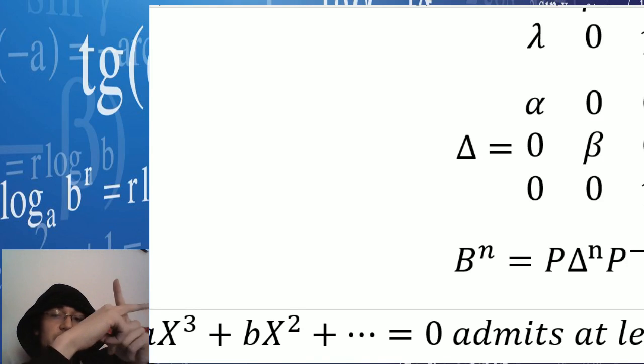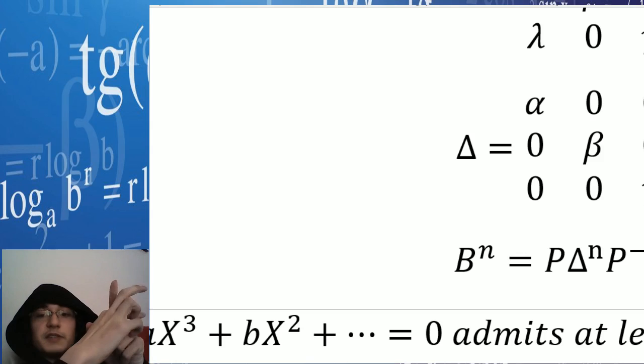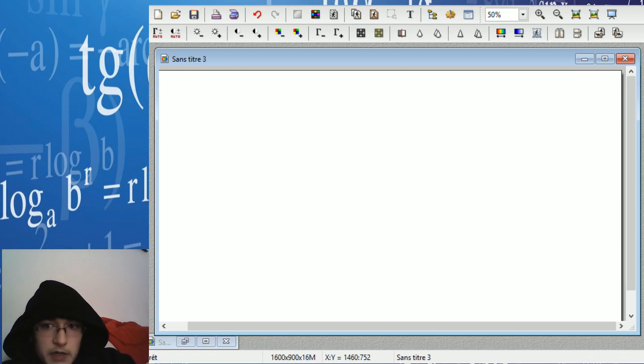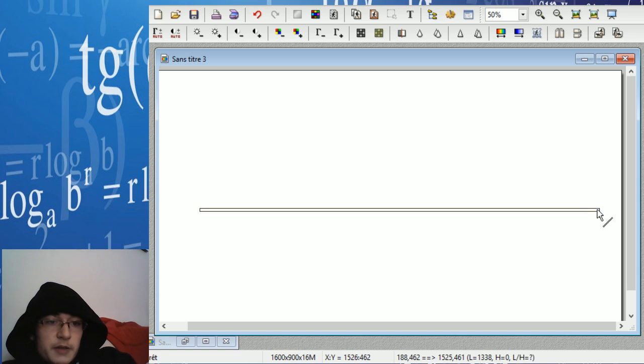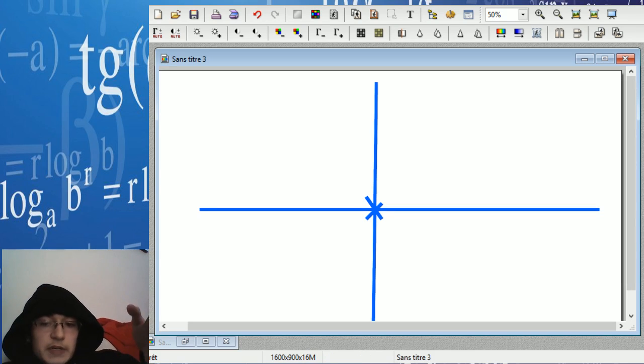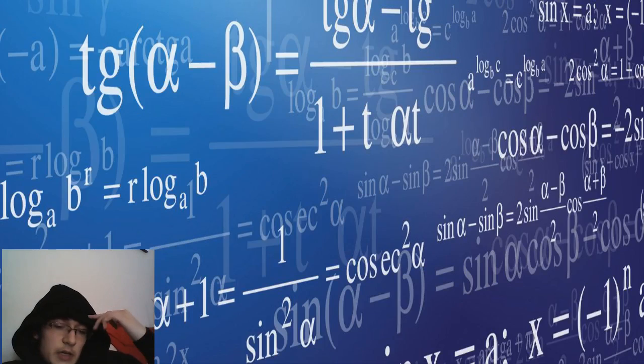How am I going to demonstrate it? On the complex plane, there is a function that touches the 0. So, I'm going to do something here. Complex plane, trivial. This is 0, so it means that... I can't represent it, but it's a property that you must know.